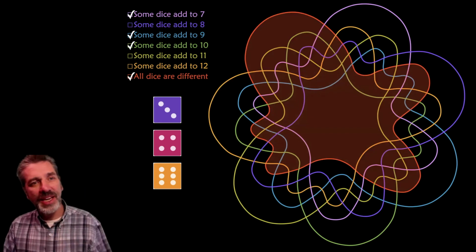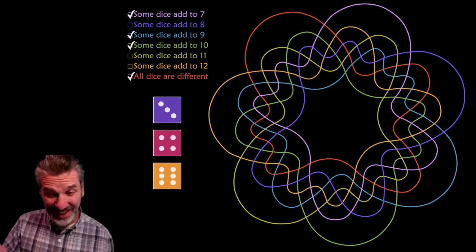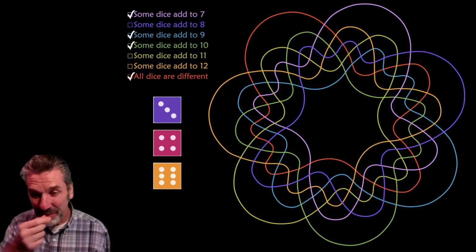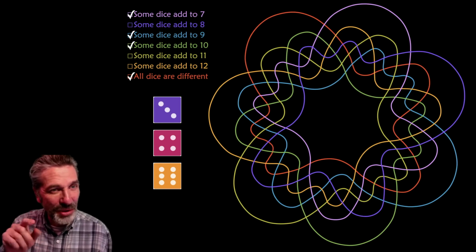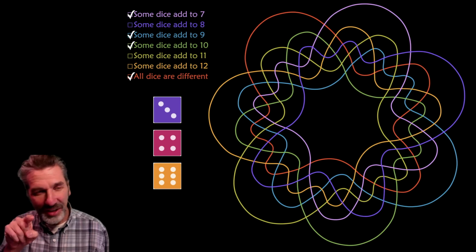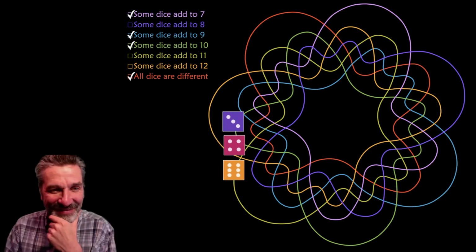So we have to be inside pink, blue, green, and red. Not easy. This is a puzzle in and of itself. Oh my goodness. How are we going to find the combination of pink, blue, green, and red? Well, actually, I'm going to do the opposite. I'm going to find the combination that is not in purple, not in yellow, and not in orange. Let's see if I can do that.